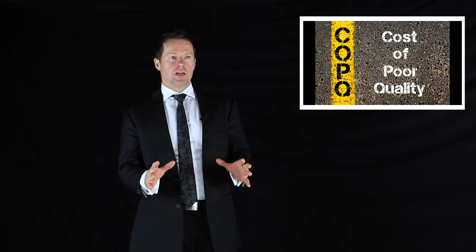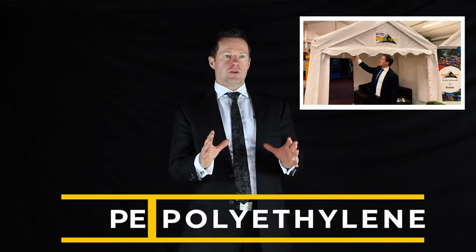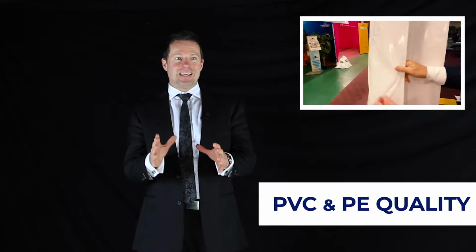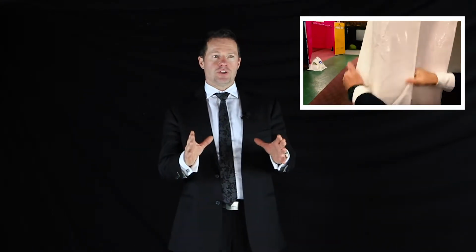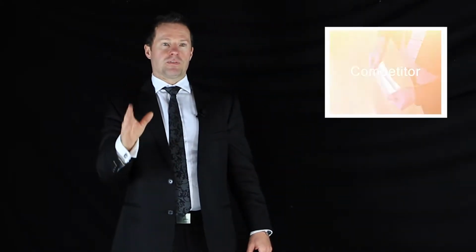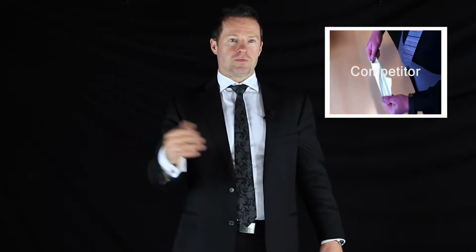Cost of poor quality. Gala Tent marquees come in two material variations: PE polyethylene and PVC. There are a few levels of PVC and PE quality in the marketplace. I can assure you the descriptions don't stack up. And some unscrupulous sellers will incorrectly advertise them as much higher grade. For example, some sellers will have a 180 gram and advertise it as 240, and 500 grams and advertise it as 650. I haven't met another supplier yet that even matches our 500 grams or 650 grams. Usually they are about 300 grams if they're advertising PVC, and we will prove that on a video.